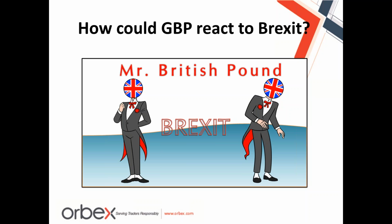So yes, the key here is uncertainty, and the uncertainty is bringing a ton of volatility, especially since February, when the Brexit talks got very heated. Just so you know, the Brexit talk has been going on for a while. Britain has never been really in favor of being in the EU anyway, but February was when it got really heated up.